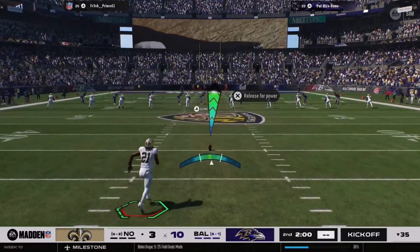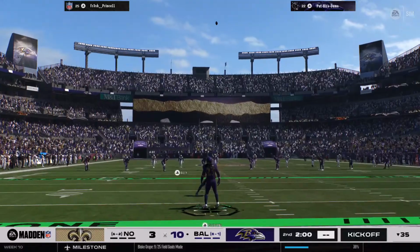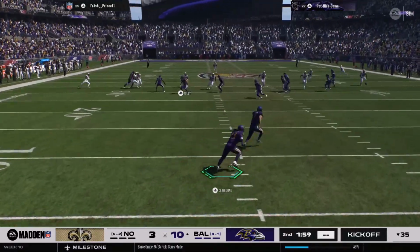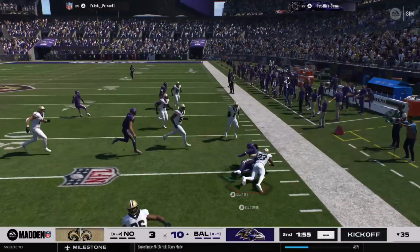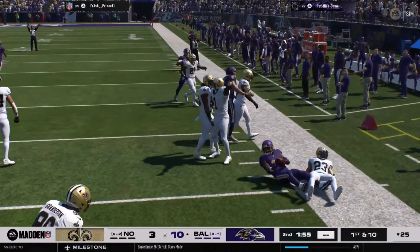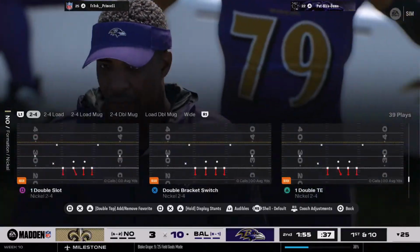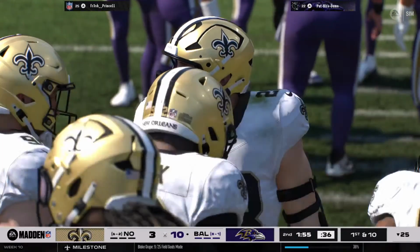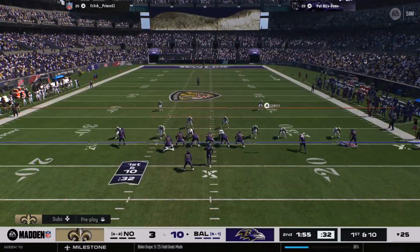The kickoff team on the field now as they will send this one away. And he'll be stopped up at the 25. At their own 25-yard line. The Raven offense set at the line for this next drive.